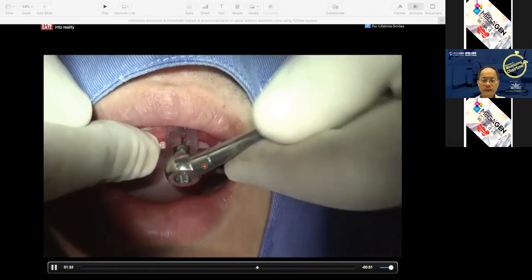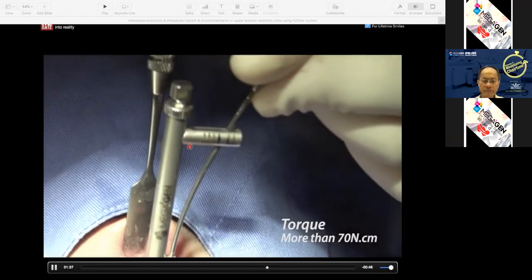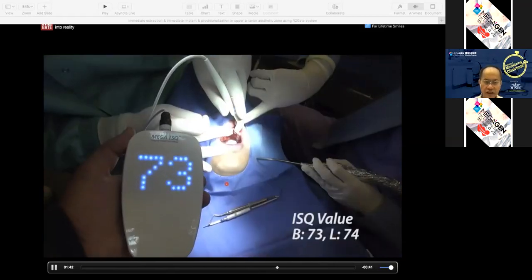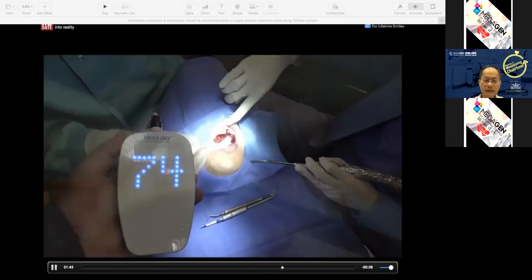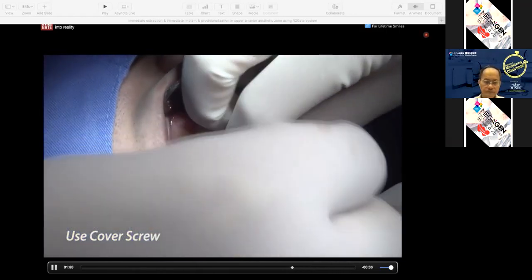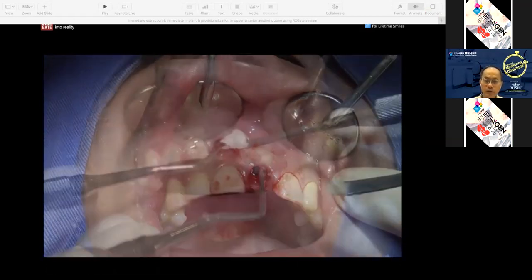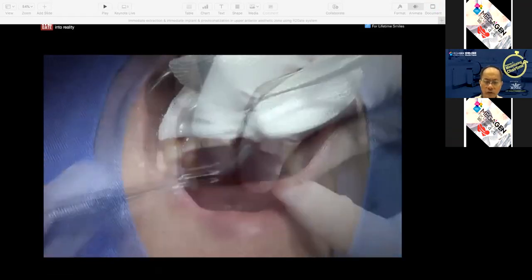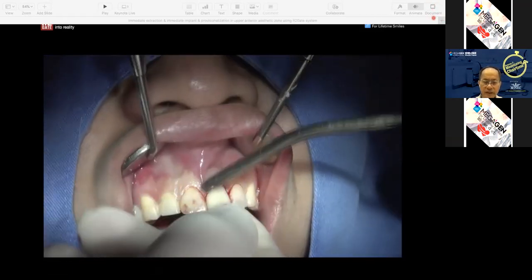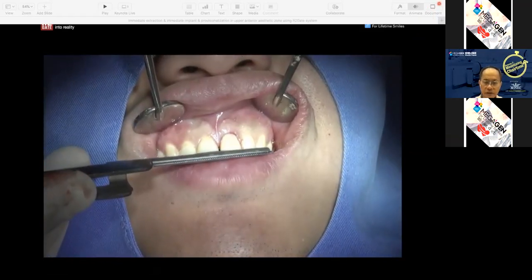So with this, then we use our hand torque to ensure that it's popping in. So our original plan was 55 Newton, but here we find that we can actually achieve up to 70 Nm, and then we have the ISQ value of 74. Then we use power screw to power the whole first, and that put the bone graft so that the bone graft will not go into the picture itself. And with that, we pick up the power screw again. Then we insert our abutment, and then we still retain it.